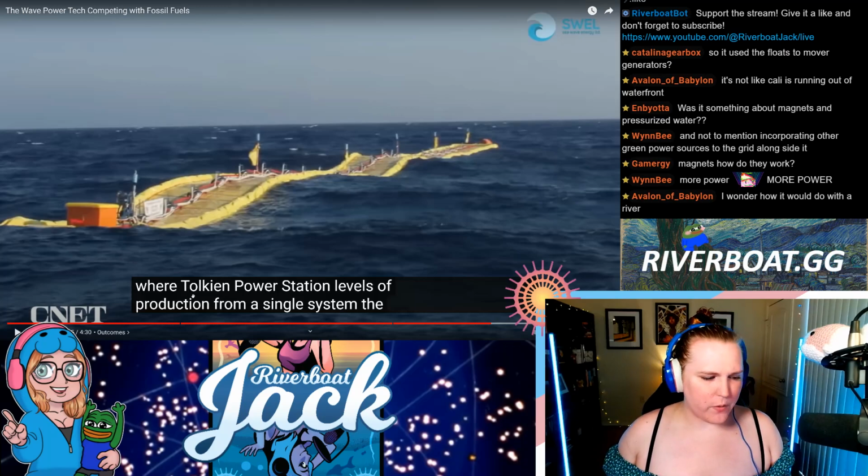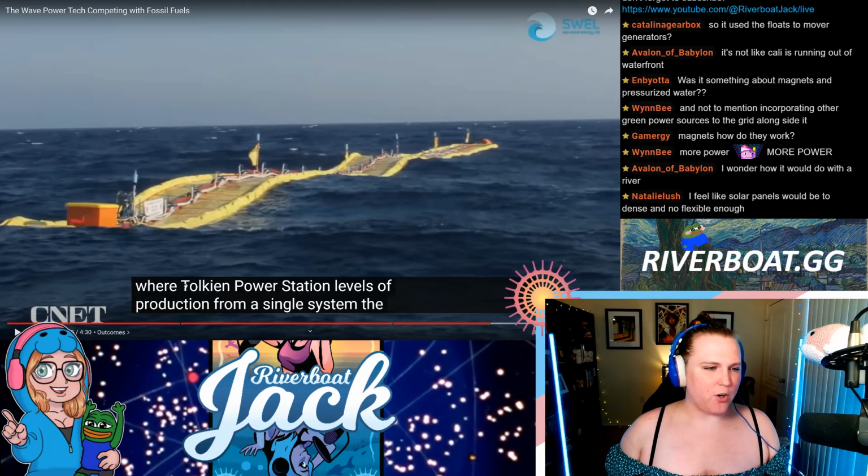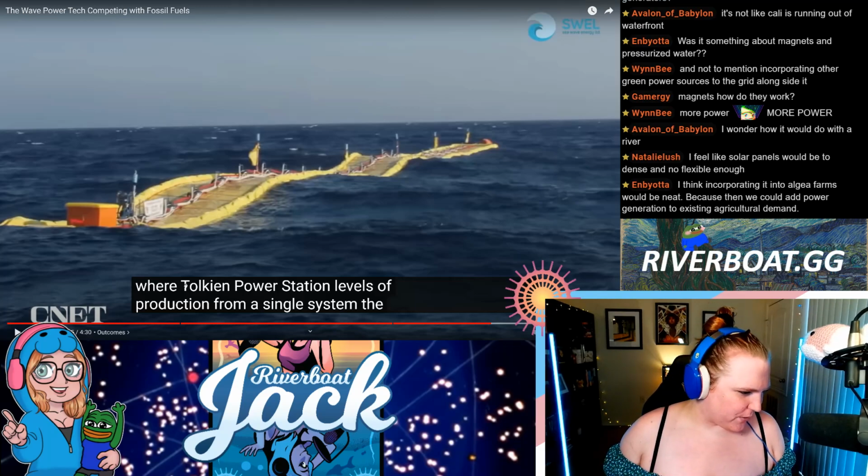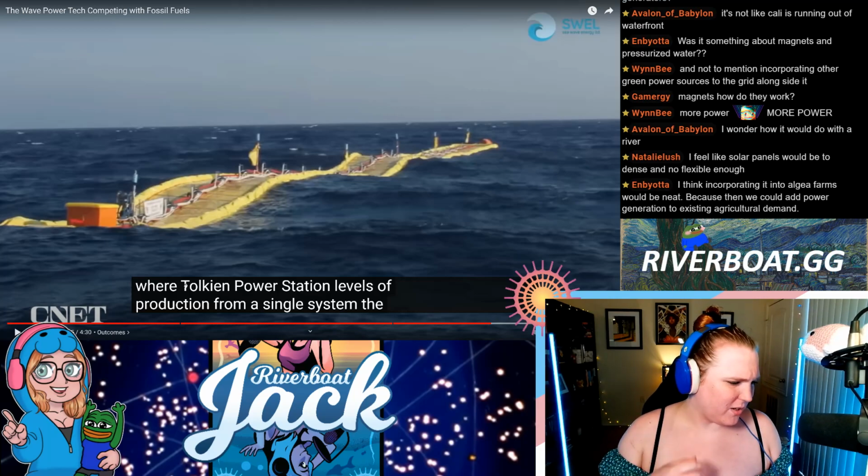I wonder how it would do with a river. I don't think it would do well with a river, but we already have ways we can harness the power of rivers with wheels and such. Incorporating it into algae farms would be neat because then we could add power generation to existing agricultural demand. Yeah, that would be cool too.